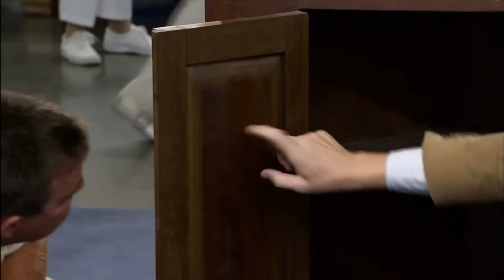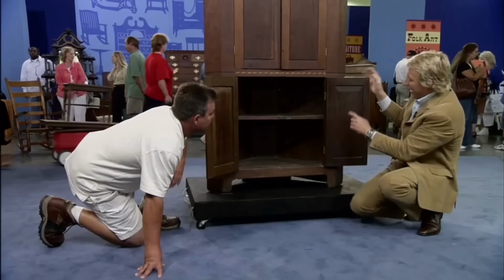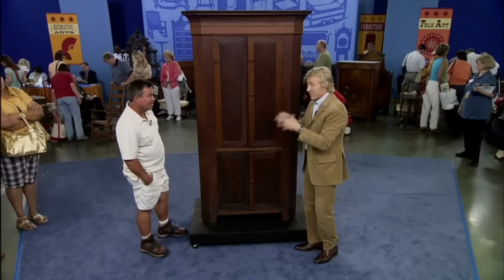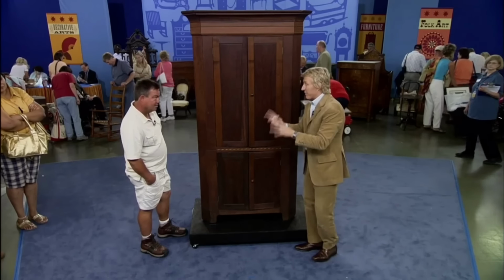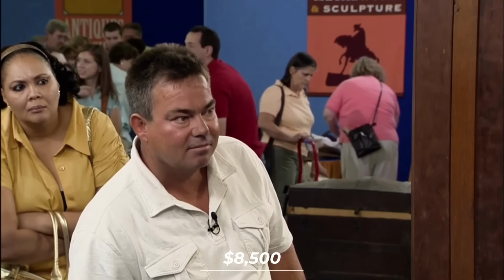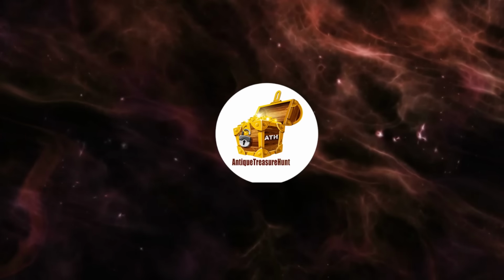He made the new framing, but he reused that panel because it matches this panel. Esteemed for its historical significance and craftsmanship, a testament to its enduring appeal, this furniture, with its provenance and craftsmanship, would be valued at, I'd say a reasonable price would be $8,500, even with that replaced door.